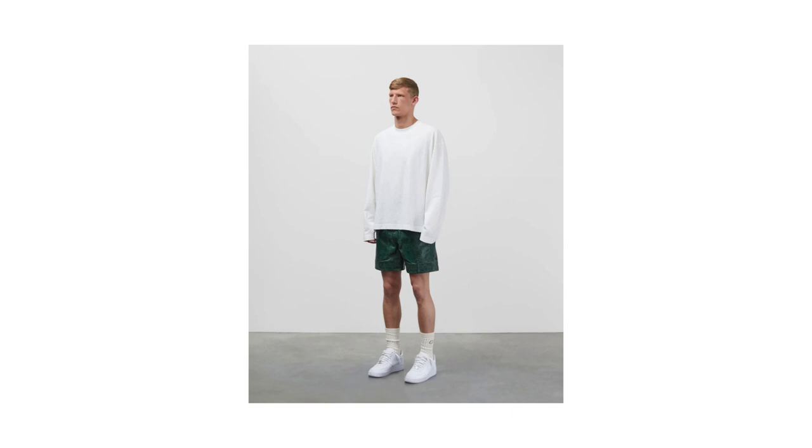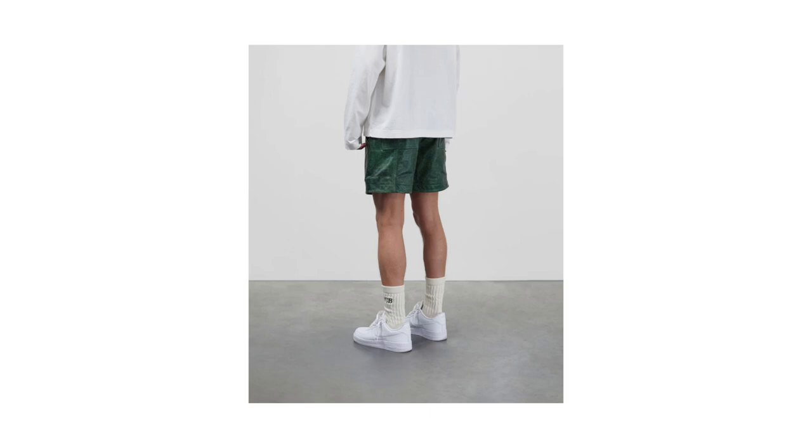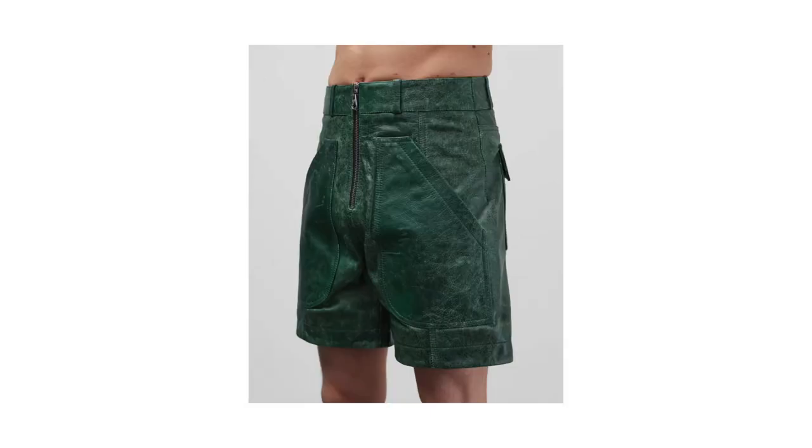There is no other brand that could have done this right besides Cold Buckskin, so shout out to them and their team for, of course, killing it as per usual. These are the kind of pieces that make me excited for summer fashion.